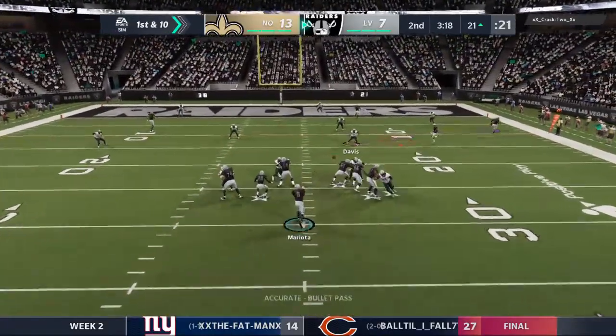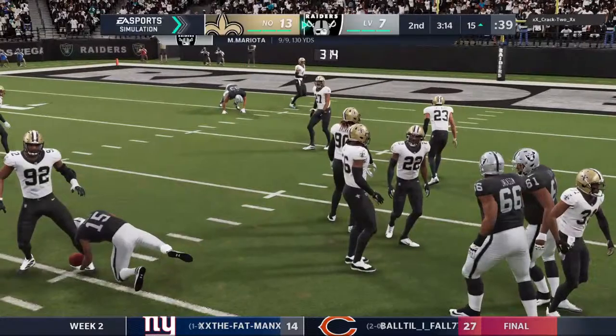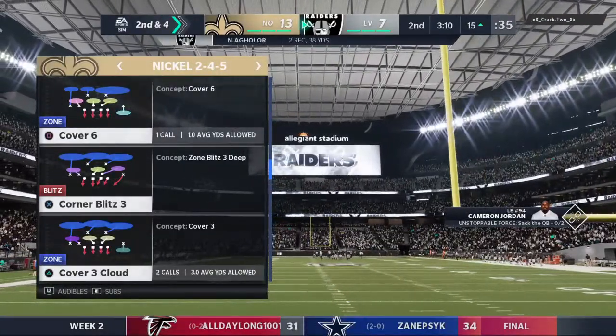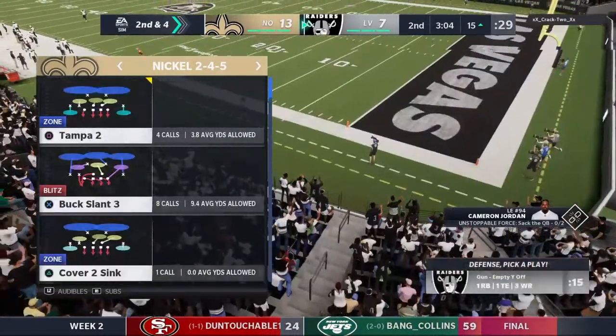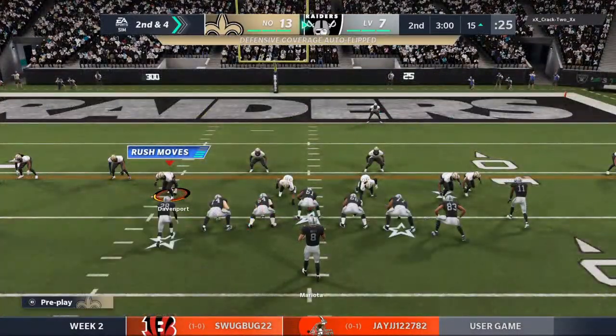On 1st and 10, here's Mariota. Oh, that's a pick! And this will be a gain of 6. 6 brings up 2nd and 4 at the 15-yard line. Working with a 2nd and 4.